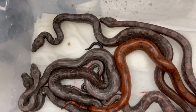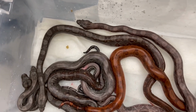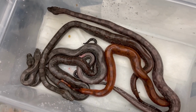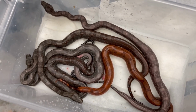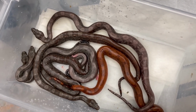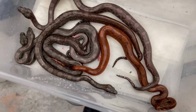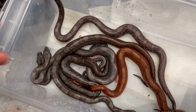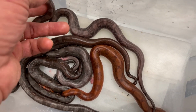So, the best thing you can do when you have a boa litter, especially when they have big bellies because they had a lot of yolk, put them into the incubator, whatever you do, 87, 88 degrees, and let them just sit in there until they absorb that yolk. I keep them in there until they do that first shed even. But I got, these are really nice babies. Like I said, I have to really think about what I got here.